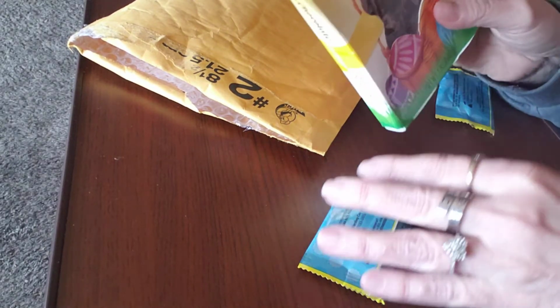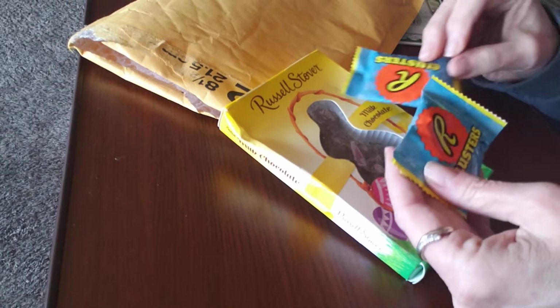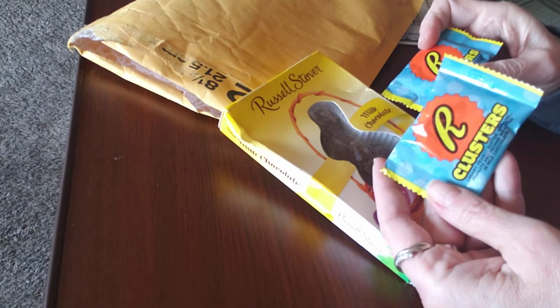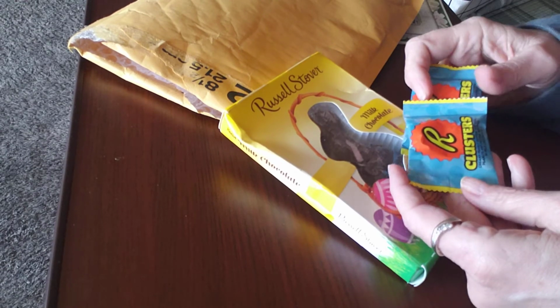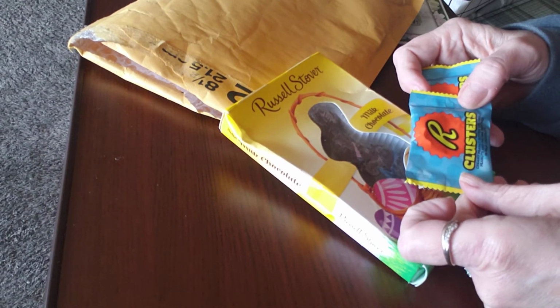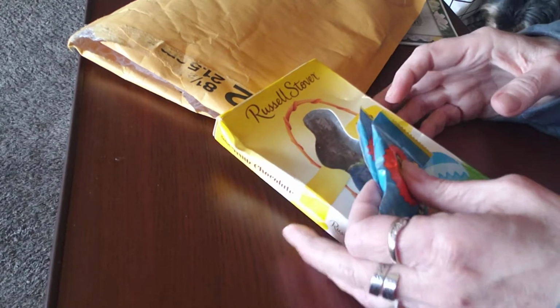And let's see. Oh, she sent a Russell Stover's bunny and some Reese's clusters. I have never had these. Creamy peanut butter, caramel, peanuts, and pecans in milk chocolate. That sounds yummy. Well, Daniela, thank you very much.